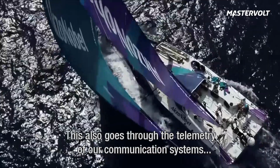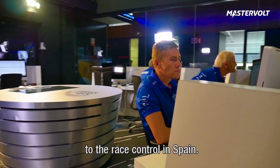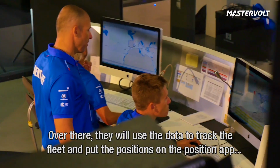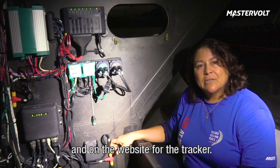This also goes through the telemetry of our communication systems to the race control in Spain. Over there, they will use the data to track the fleet and put the positions on the Position app and on the website for the tracker.